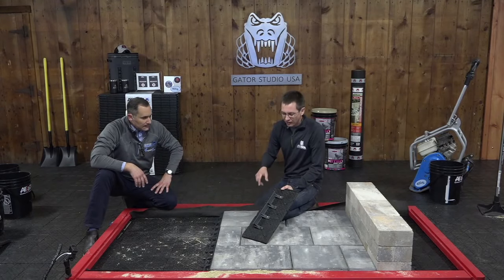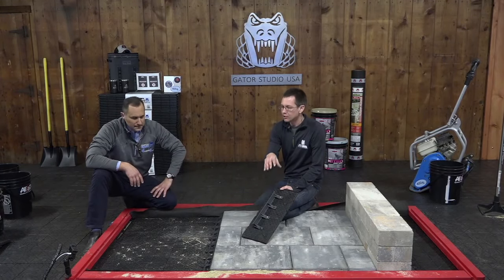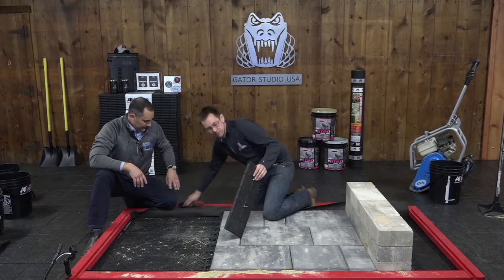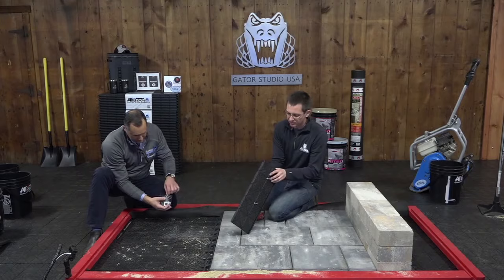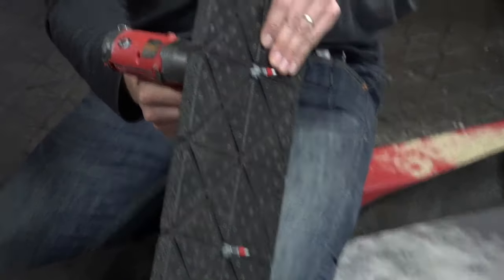Exactly. So Alliance has a better answer for you. We're going to mechanically attach the Gator edge to the Gator Base using special screws that actually expand and clamp the Gator edge to the Gator Base forever. If you take a look at these real quick, we've put some screws through here. We're going to send screws out when they order those. Screws are going to come 50 in a box, and we'll give that a quick demo.